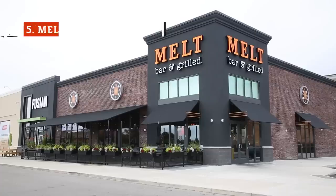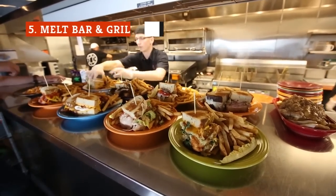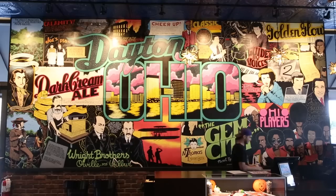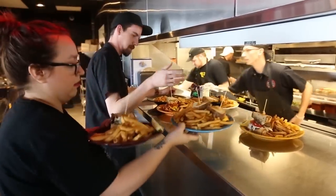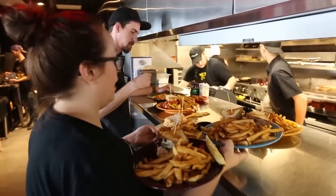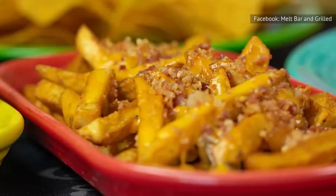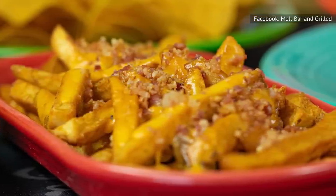With 9 locations in Ohio, Melt Bar and Grilled is a regional grilled cheese chain that specializes in craft beer and classic American comfort food all dressed up. More specifically, the venue serves gourmet sandwiches with various types of cheese and other favorites, such as pulled beef brisket, homemade meatballs, and smoked turkey.